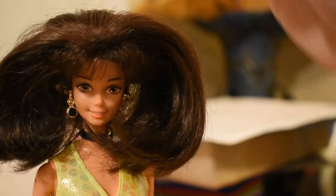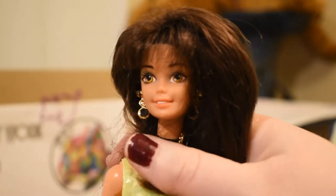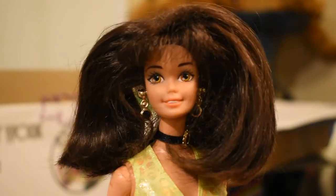So that's an example of non-specific Latina faces being used for assumed or approximate or actual Latina faces. I just want to point out that this doll is freaking gorgeous. I love her.